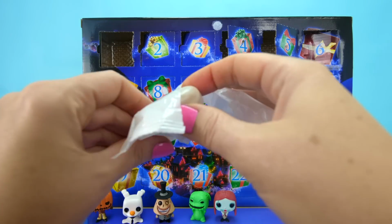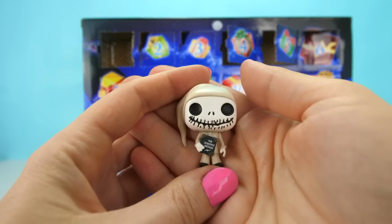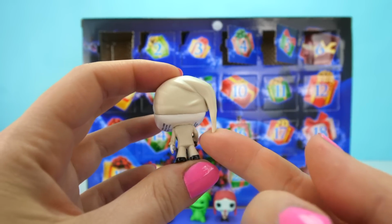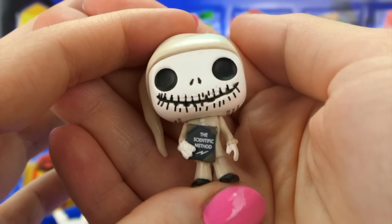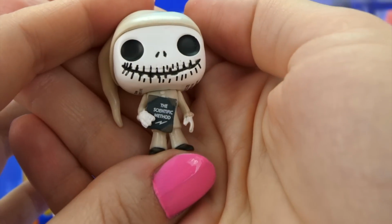All right, door number 6. And we have Jack. Jack is wearing his sleeping cap. It's quite long in the back. He's holding a book that says The Scientific Method, and he's got his big Jack smile.